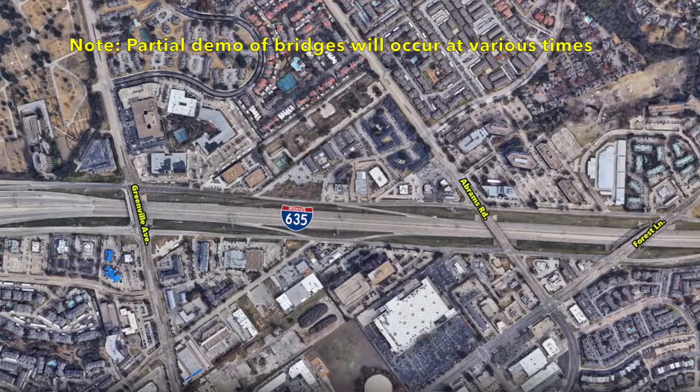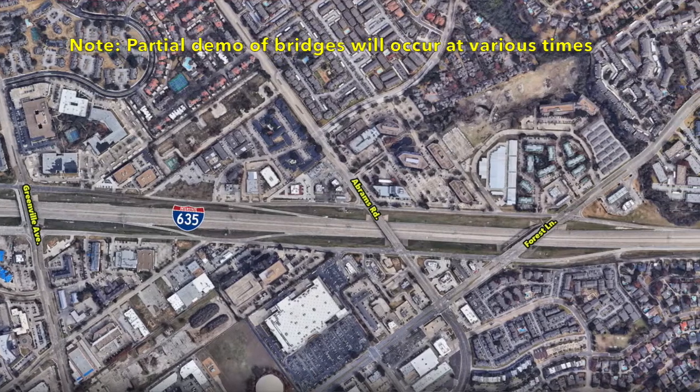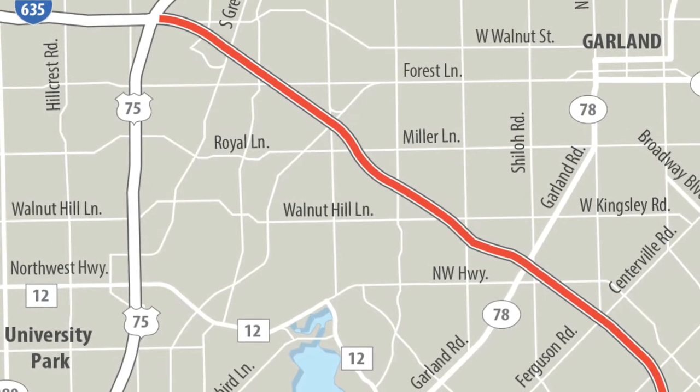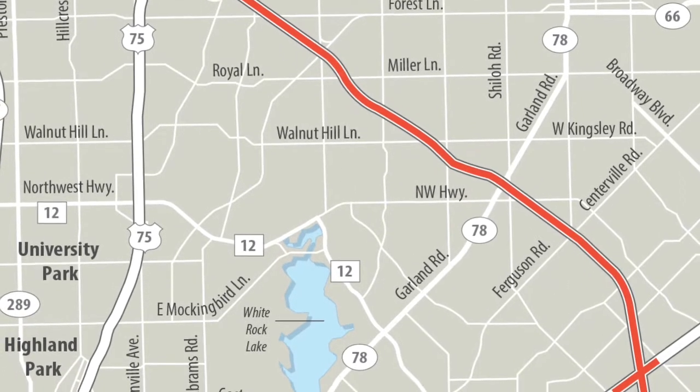Among the work that's being planned is the demolition of these three highway overpass bridges. As you may already know, a full reconstruction of these overpass bridges is required for the project, as with all the other cross streets that intersect I-635 within our 11-mile project corridor.